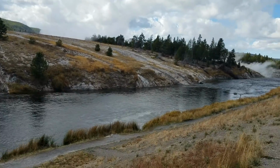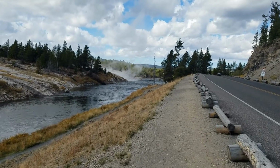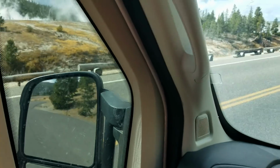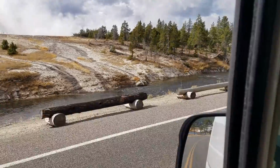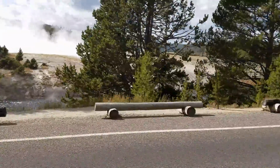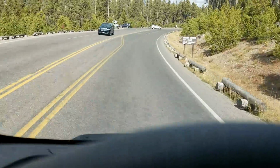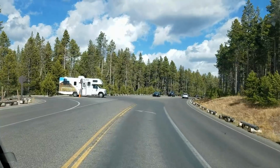Now I gotta admit, this is something to see. As I walked up closer up there, I could see a bridge where people were getting to see this water hitting the river even better. So that's where I want to go. That's what I want to see. Let's get on up here. It's called the Midway Geyser Basin.